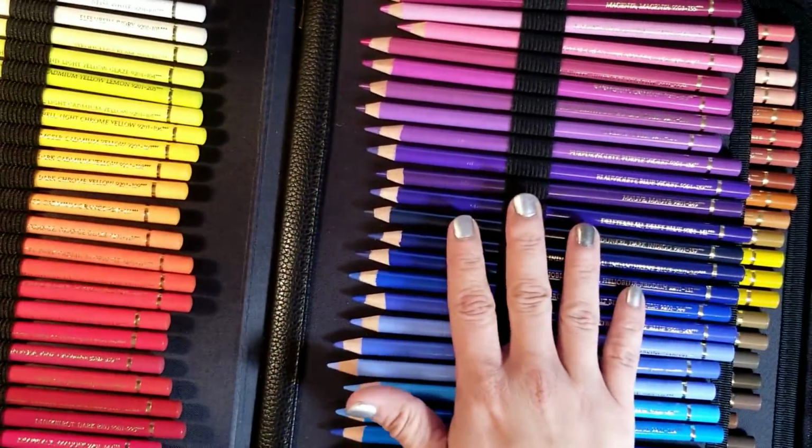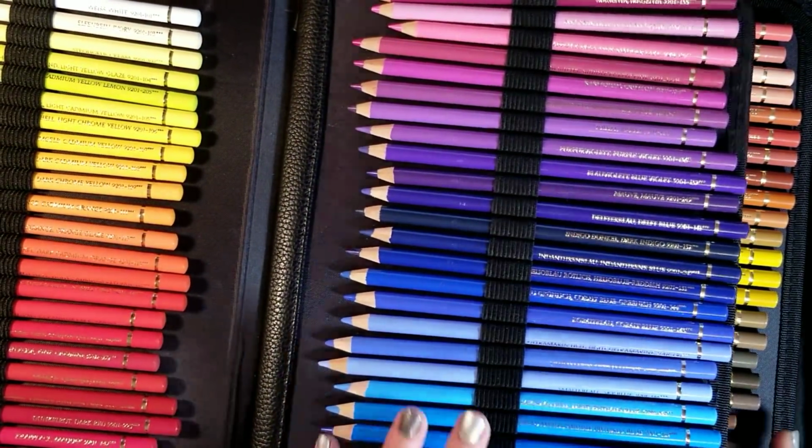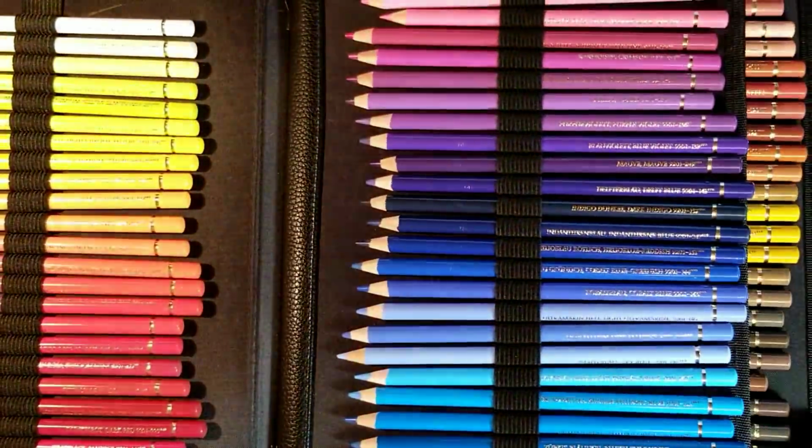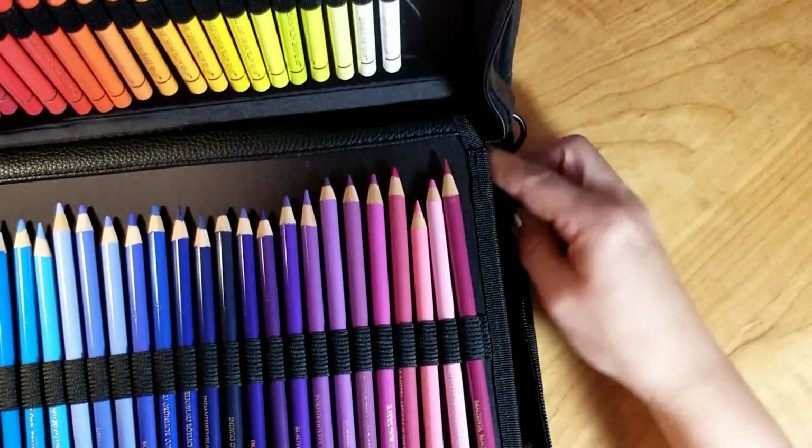First and foremost on my list is going to be, of course, my set of Faber-Castell Polychromos. I love these pencils. They are so fun to use. They work really well on paper where Prismacolors tend to struggle a little bit, so I probably would never leave home without my Faber-Castell Polychromos colored pencils. I'm trying to zip it back up now. Okay, so there's my first item. Trying to put things on a shelf as I go here.